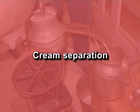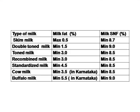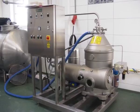Cream separation. The raw milk that is received from villages will have varied percentage of fat and SNF. The fat content of the milk has to be at standard level as per the legal standards in table 1. The excess fat present in the milk has to be removed. The fat is removed instantly from the milk by using cream separator. The cream separator works on the principle of centrifugal force.